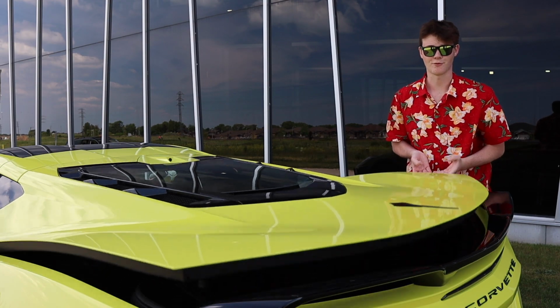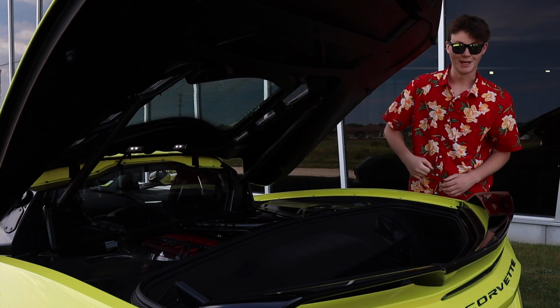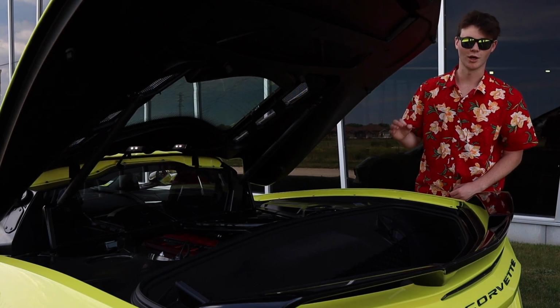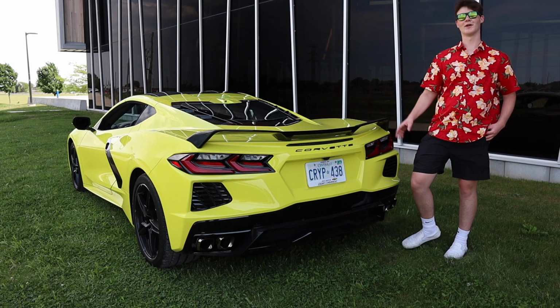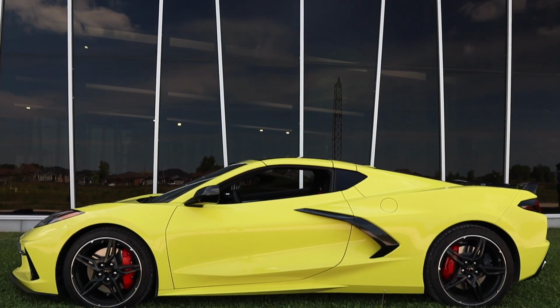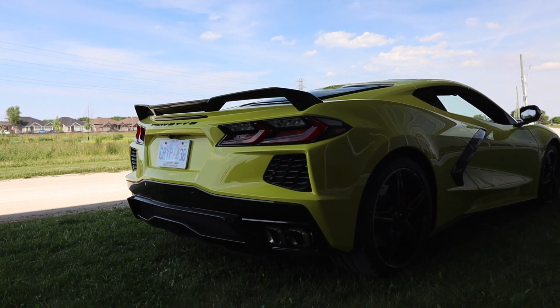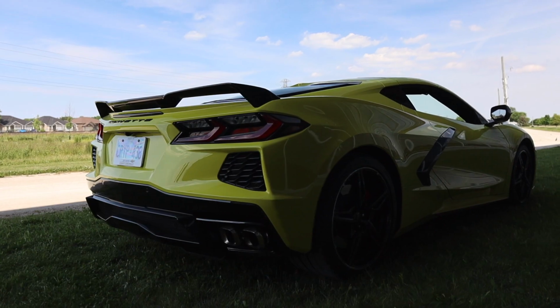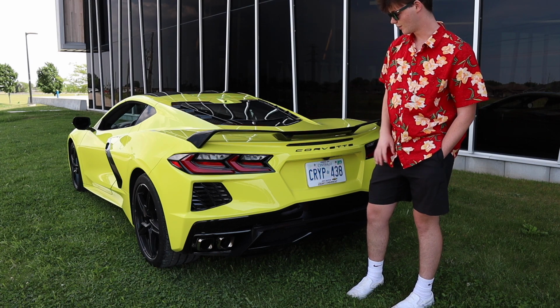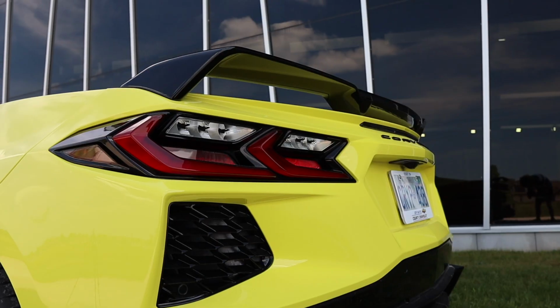So let's talk numbers. That's right, it's a mid-engine Corvette. This car pushes out 495 horsepower and 470 Nm of torque. This specific car is finished in Accelerate Yellow Metallic, and it has a Z51 and 3LT package. With the Z51 package, you get a lot of performance upgrades. There are bigger radiators at the front to pull in more air, you get the wing, a different diffuser, a different front splitter, and a couple more things.